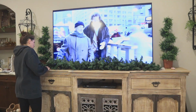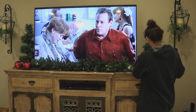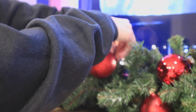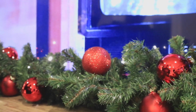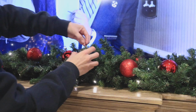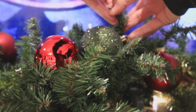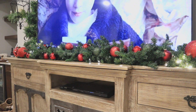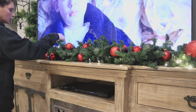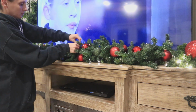So anyways, I did that, and then on this one night, I wanted to tackle the TV area, so I started adding my garland, and this matches the whole breezeway situation, so I really like that. As I continue to decorate through the house, everything's just kind of coming together. You can see here I'm watching Home Alone, so definitely gotta have my Christmas movies.